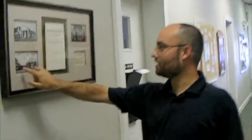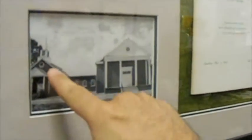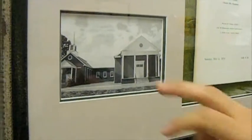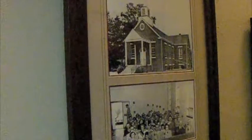This is a neat picture here with the new sanctuary completed, and there's still the steeple on what was the old sanctuary. Now that's our fellowship hall in that part of the building. We've got some older pictures here. The original brick building, I should say.